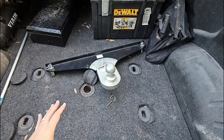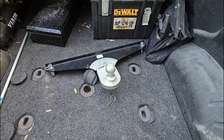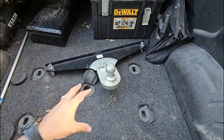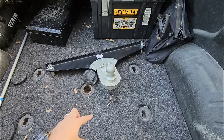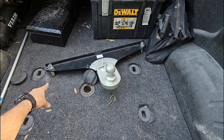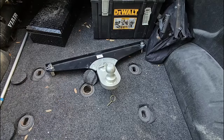Okay, so I'm a little out of breath. I ended up having to pull this whole thing back out because it's just too dang tight. And you have to shimmy it side to side to get it to go down in there. And then when you're doing that, unfortunately, you can't drop these pins in if you're going to need to shimmy it. So the whole point of these pins is to prevent that from happening.